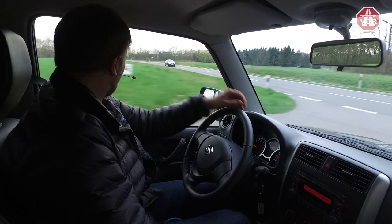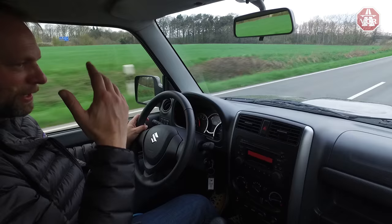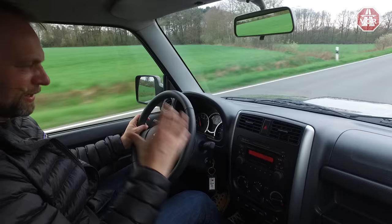I mean, whenever you have a road that is not in such a good shape, you feel that the car is not too comfortable. But if the street is fine, you don't have problems. So it's not like you feel every tiny pothole, but you feel the big ones suspension wise.